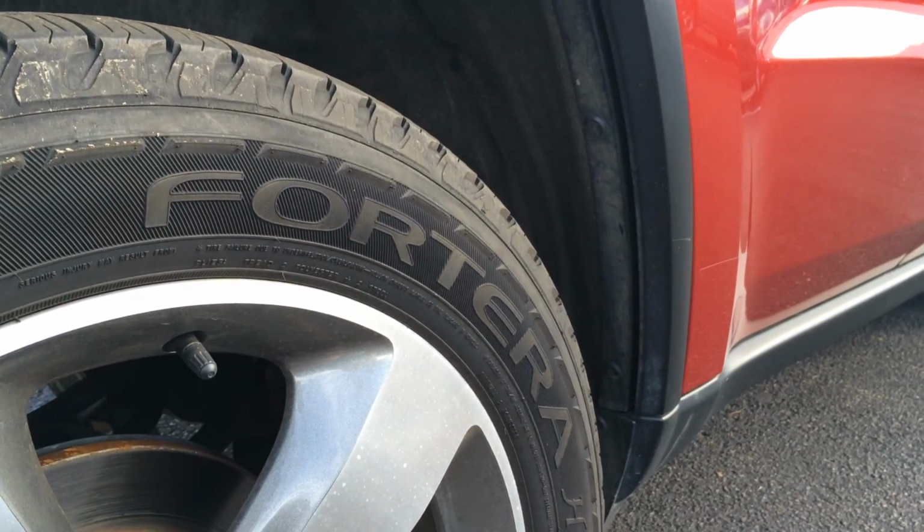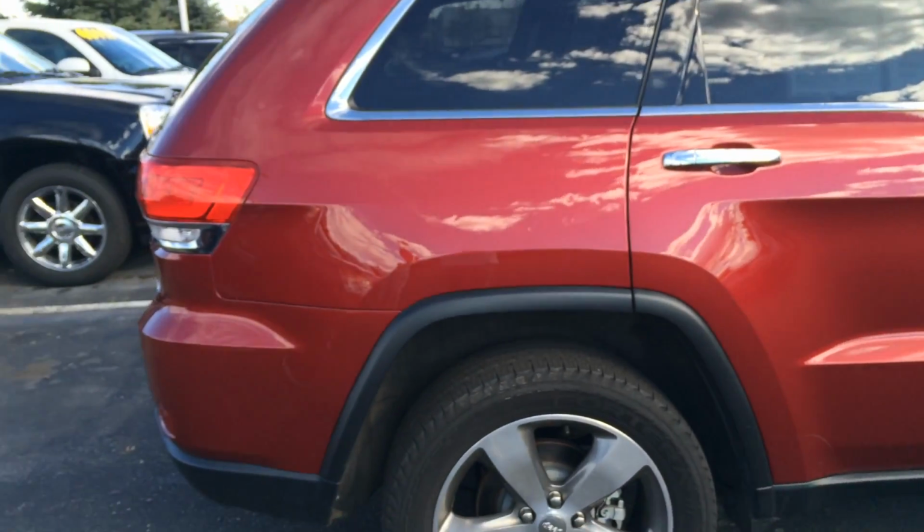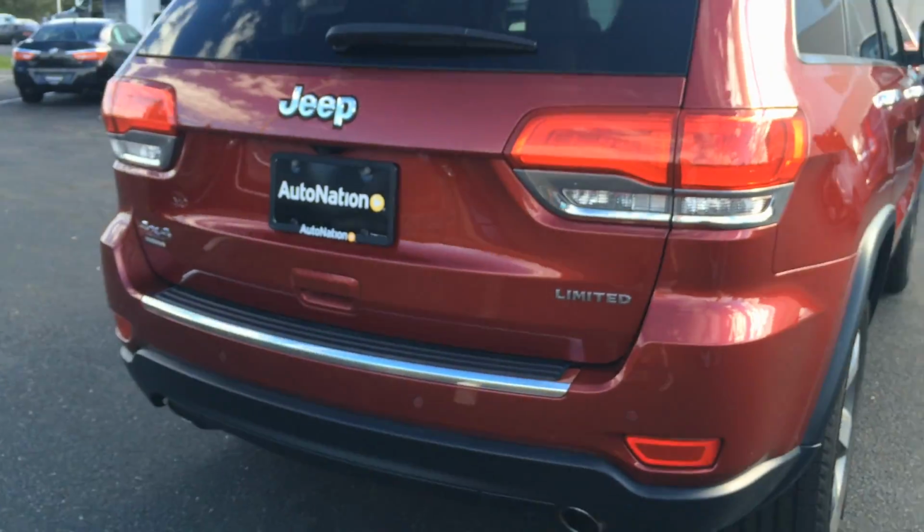To help improve ride comfort and noise quality, Jeep has lined the wheel wells of the Grand Cherokee with felt, similar to what General Motors has done with the Tahoe, Suburban, and Denalis and Yukons. It's a really good feature. It's a great way of canceling out some noise.